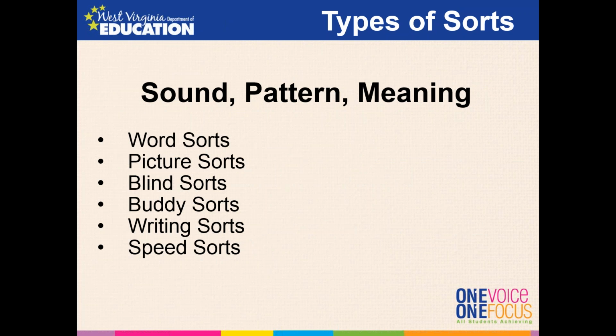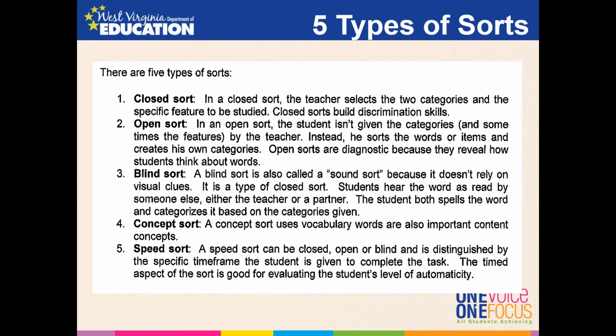And then we did that by picture sorts, word sorts, blind sorts, buddy sorts, writing sorts, and speed sorts, and we're going to look at what all these mean. Here you can see what each of them means. We've talked about the closed sort and the open sort. A blind sort is where the children are not getting any kinds of visual clues. They just have a piece of paper and pencil, and I or a buddy is calling out the word to them, and they write it in the correct category. So they don't have anything to support them other than what they're hearing and being able to discriminate the words that way. Concept sorts, of course, are what we talked about with other content areas that you can use.